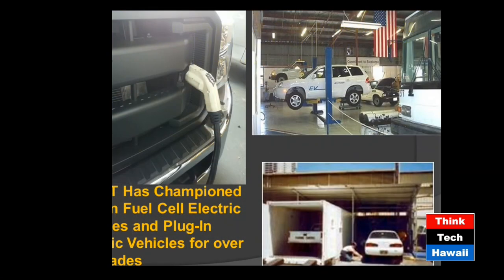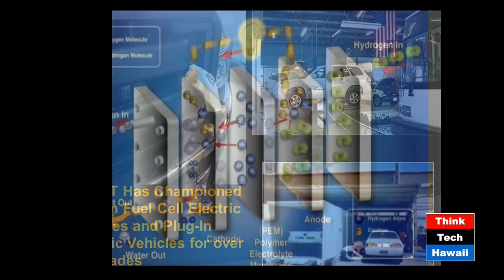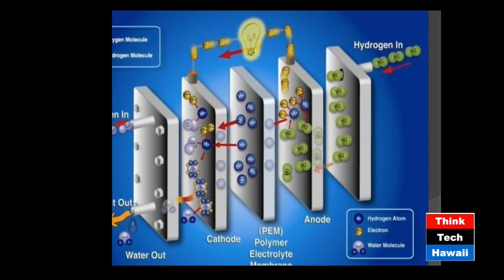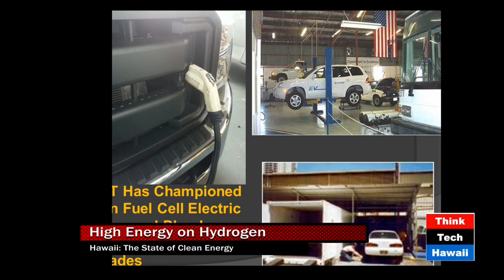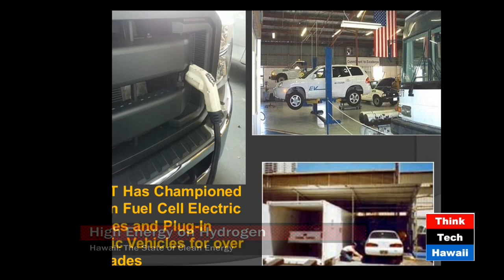There's one there. The bottom right is a real old picture. That's when we were doing battery plug-in electric vehicles. And that big white container there is a refrigerated container that we used to check the vehicles in cold temperatures. And the big one on the left is a plug-in bus that shows you can actually plug in these fuel cell vehicles just like regular electric vehicles.